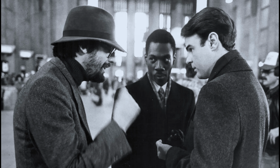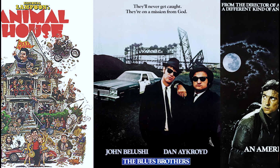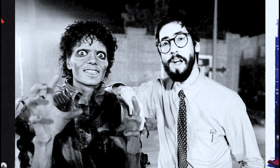Trading Places was directed by the legendary John Landis. It was his 7th film and followed such box office successes as Animal House, The Blues Brothers, and An American Werewolf in London. Of course, John Landis went on to direct other classics like Clue, Coming to America, and let's not forget Michael Jackson's Thriller.